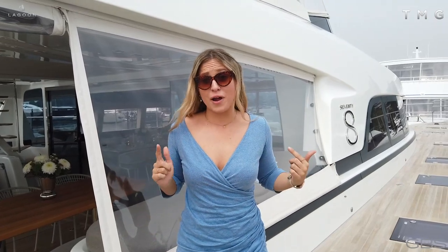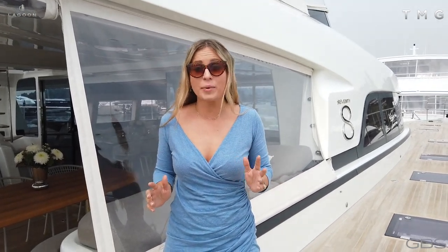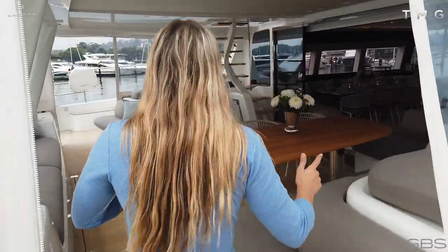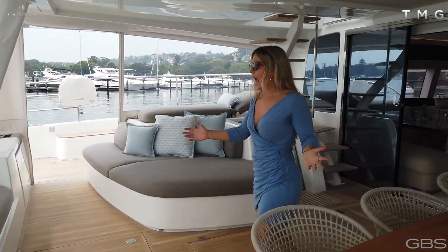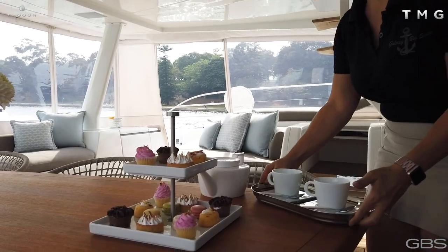I'm just about to show you around the Lagoon 78. This thing is massive. You could have dozens on board and feel so comfortable and at home spending weekends, weeks on board, and I'll just show you all of the features. Come inside. First of all, we have this large, spacious cockpit. Look at how much room there is for entertaining, relaxing, and enjoying any time of the day.